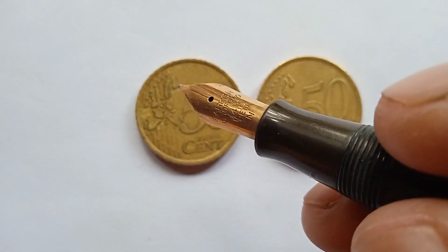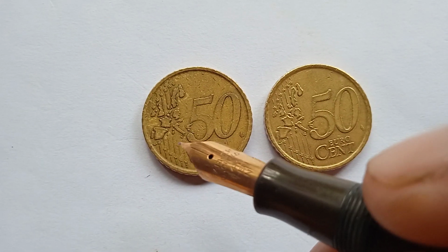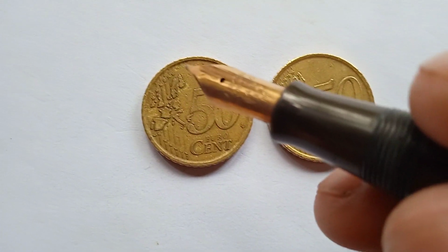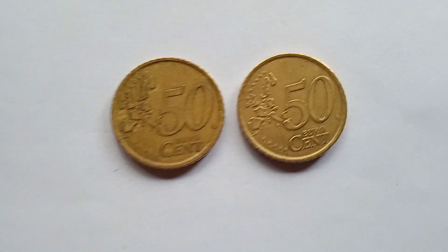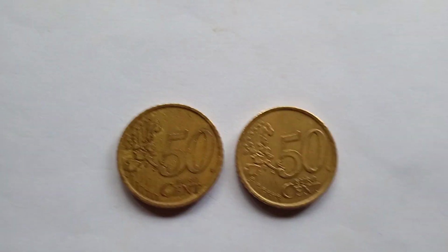Look at this coin. Same coin. The pressed map of the 15 European states. Look at here. These are very rare and defect coins. Look at other side.